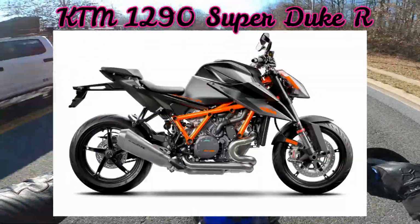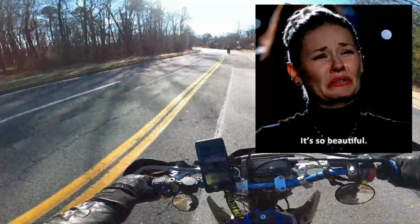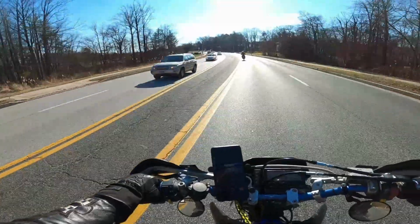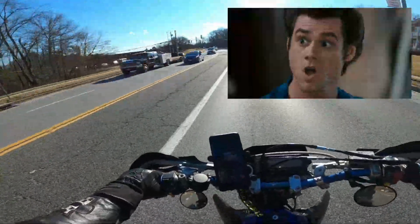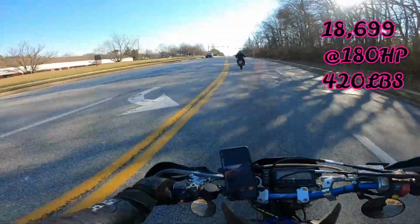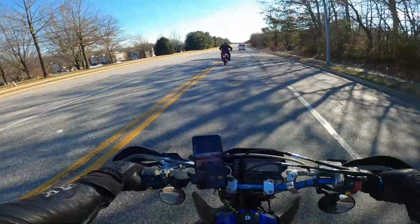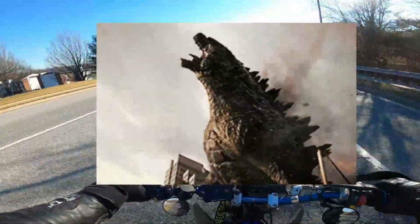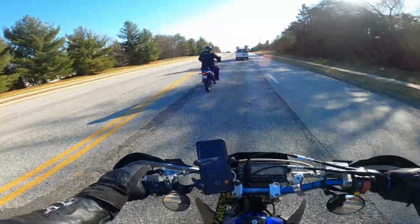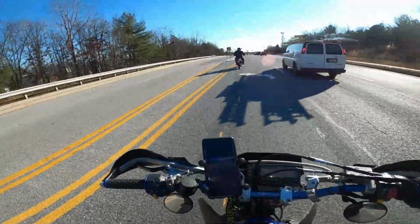And with that being said, our next bike is the KTM 1290 Super Duke R. This motor is the most powerful LC8 engine ever built by KTM with a 1301cc 75° V-twin. A 1300cc engine at 180 horsepower and only weighing in at 420 pounds wet. That is a monster for the road. It is also one of the highest priced motorcycles we're going to be talking about today, coming in at $18,699. A little too much for my blood, but if you can afford it, by all means, please look into this motorcycle.